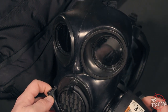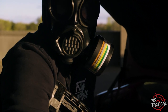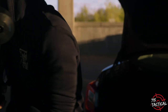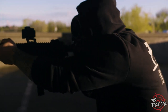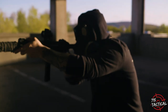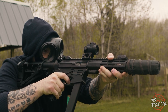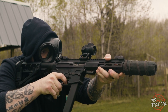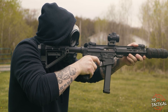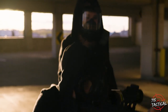Let's jump over and check out the CM7M. With an MSRP of $249.95, still, that's not extremely tough on the pocketbook. The CM7M is a military gas mask and the ultimate chemical, biological, radiological, and nuclear defense system when used in conjunction with a suitable filter. The military-grade technology used for this full-face respirator provides comprehensive protection against the full spectrum of CBRN agents and toxic industrial chemicals in the form of gases, vapors, and aerosols.